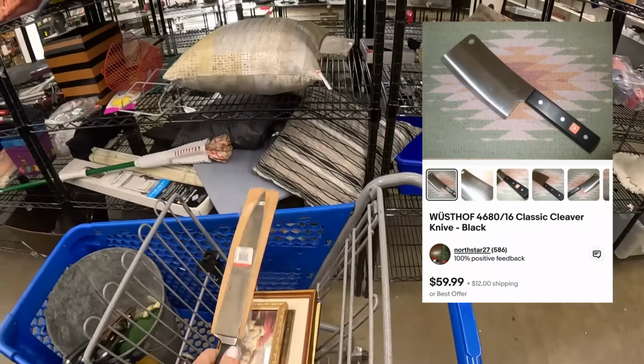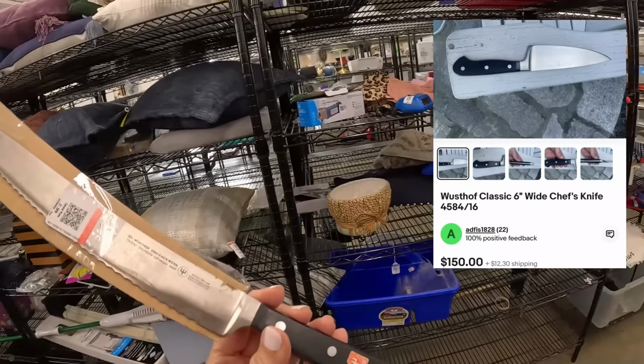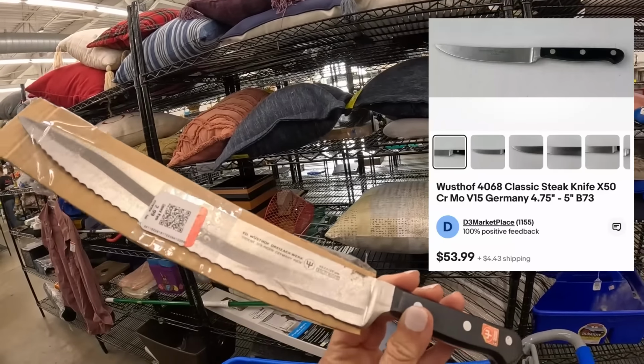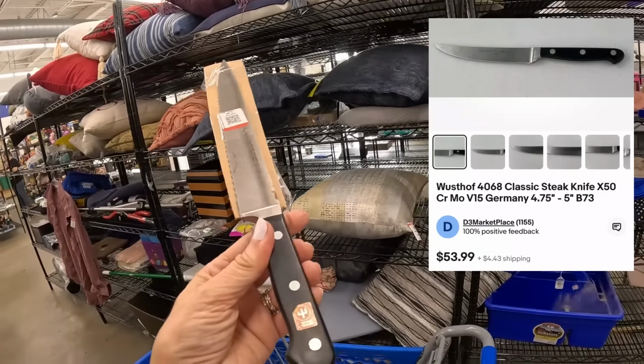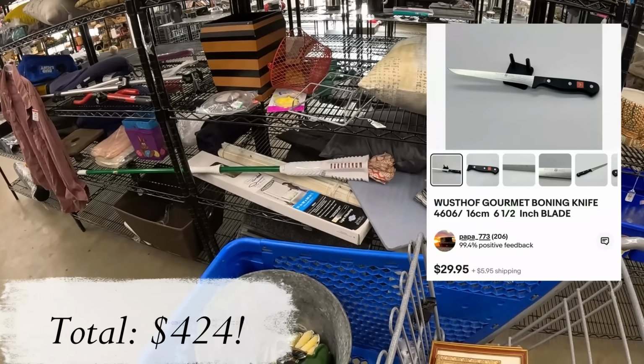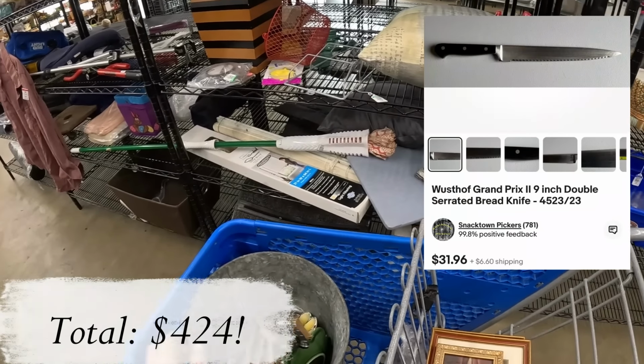I forgot to show you, I had grabbed this one before I turned on the camera to show you where I was finding them. So I guess the moral of the story is always go down the pillows aisle. And this one, $2.99. I forgot I put this one in the cart. Yeah. So I will put comps on the screen for those. This is so far the find of the day. I'm very happy with these.